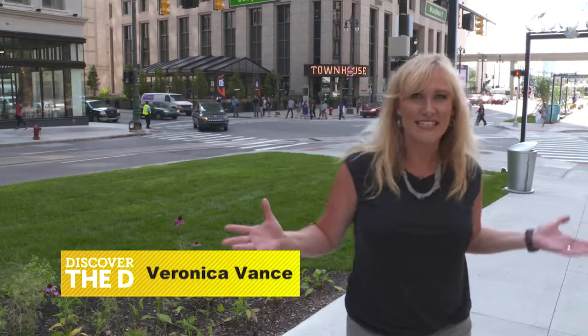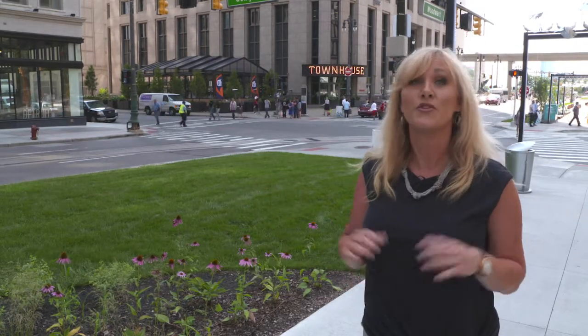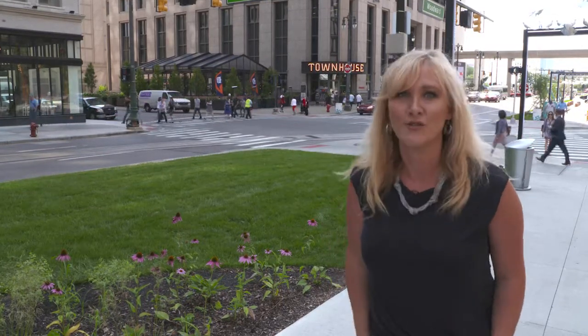There are all kinds of ways to get around downtown. We've got the public bus system, we've got cabs, Metro cars, Uber, but today we're going to show you 3 fun ways to get around downtown that each give you a unique perspective of the city. And up first is the Q line.